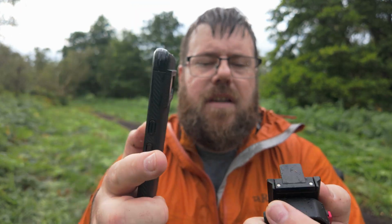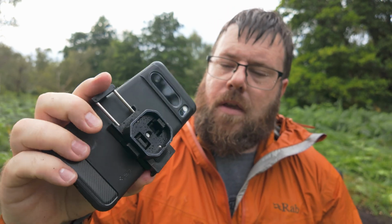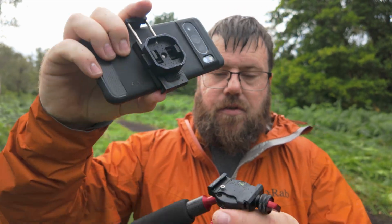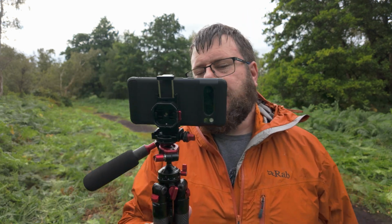So if I get my phone out here, which is a big phone, it's a Google Pixel 8 Pro, it fits in perfectly. I'll just slot that in like that, clip it in. I can then attach that to the tripod, and you'll see it's holding my phone nice and securely. So yeah, if you're just starting out vlogging, this might be the right tripod for you. If you can just get yourself a decent microphone, get this tripod, use your phone, you've got a vlogging setup. That's all you need. It's brilliant, absolutely brilliant.